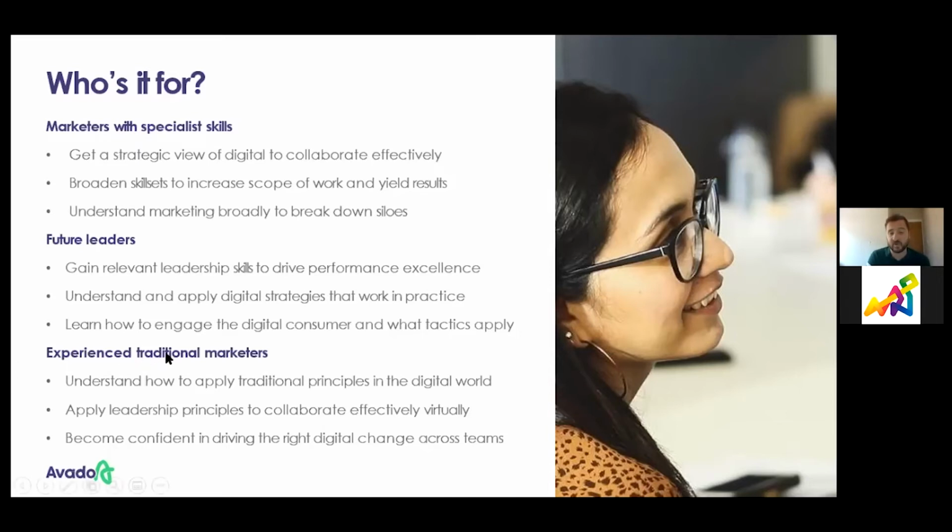As I mentioned before as well, you've got your experienced traditional marketers. So it might be individuals that have primarily focused on traditional paper-based marketing, and they get to grips with the digital world. So it's an opportunity for them to take on still some of those principles that they've learned as part of that traditional marketer, but how they can enhance the skills and drive things forward.